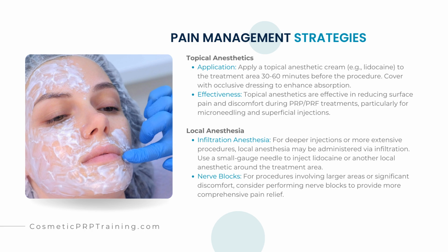Pain management strategies. Topical anesthetics. Apply 30 minutes before your treatment, and this will reduce discomfort, especially for microneedling or hair restoration procedures. Local anesthesia. This is for deeper treatments or sensitive patients. You can inject anesthesia or perform a nerve block for patient comfort.